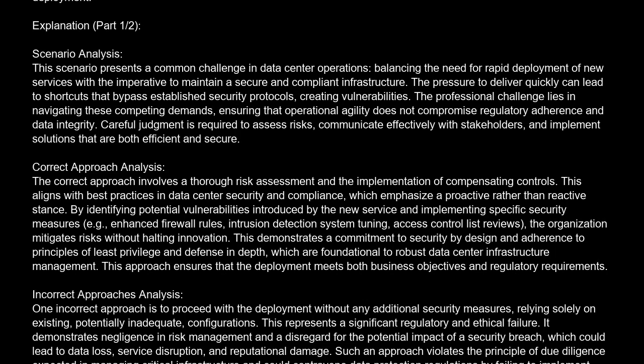The correct answer is B. Conduct a thorough risk assessment for the new application, identify specific security gaps, and implement targeted security controls and policy adjustments to mitigate identified risks before or concurrently with the application deployment.